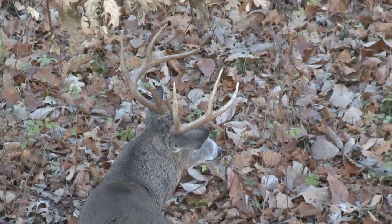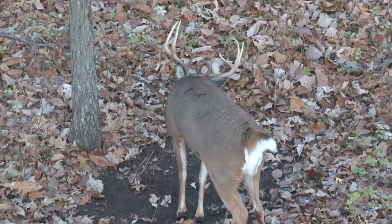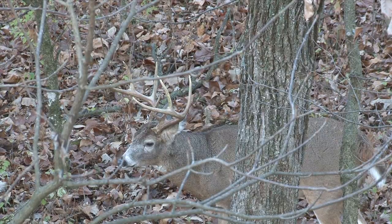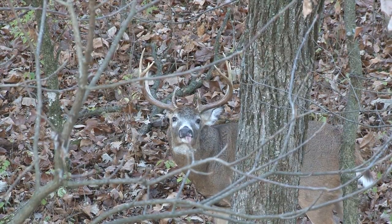Well, that was a pretty good little encounter there. Buck followed the doe right up here to us. Doe probably was coming in heat there a little bit. Buck was just kind of shadowing her there. Walked up here and worked our little scrape.